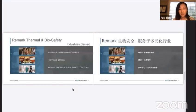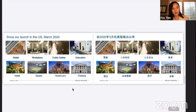Next we go to Remark thermal and biosafety. What we do for this area of business is provide thermal imaging and PPE checking at hotels, casinos, sports venues, and hospitals throughout the United States right now. We only launched this business at the end of March, and now we are really starting to get the word out for our technology and our products.